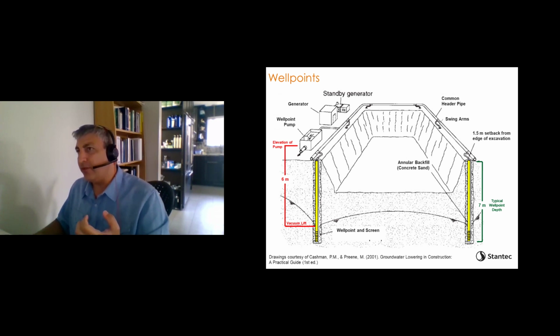And so generally what we do is the wells are spaced at least about 1.5 meters off your excavation top of slope. You can expect that at a distance of about 15 meters laterally from a well point, you can get at least 4.5 meters of drawdown. And so when you double side your well points, it usually works out for the larger excavations. And so this is a typical well point system approach.